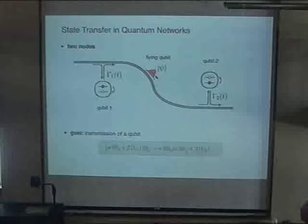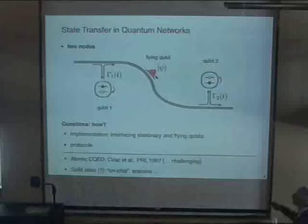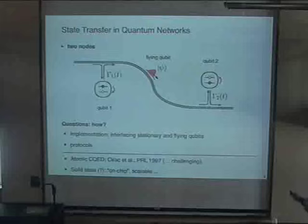And the question, of course, is how do we actually do that? In physical implementation, number one is to interface some stationary qubits, which can be a solid state qubit over here, to something which is this optical fiber here. And number two, of course, is to find protocols, because over here you have to establish something so that you really absorb this thing and it doesn't go out from the fiber here.